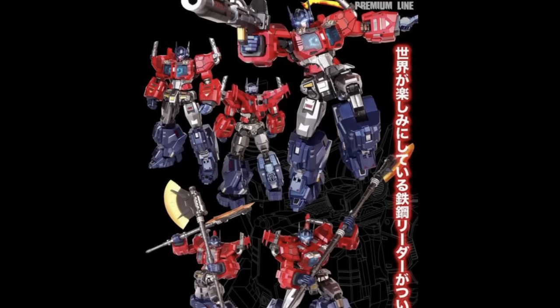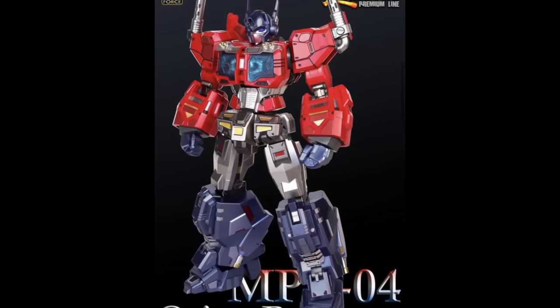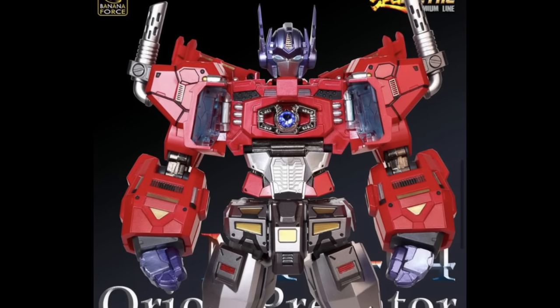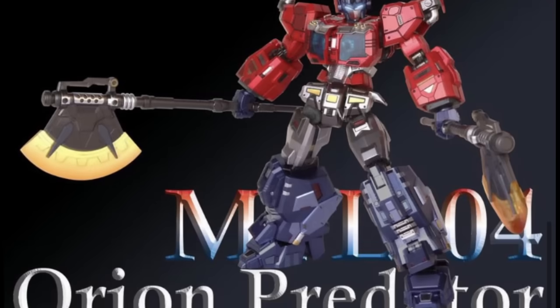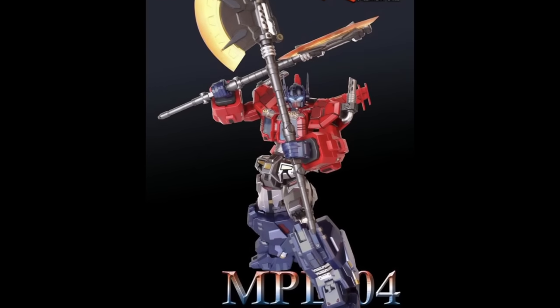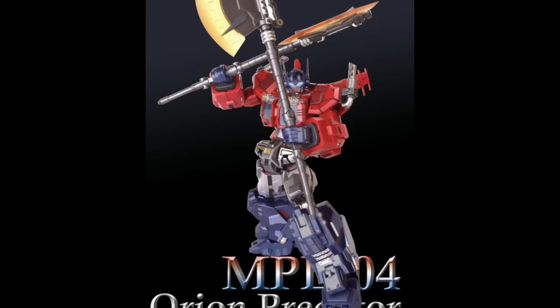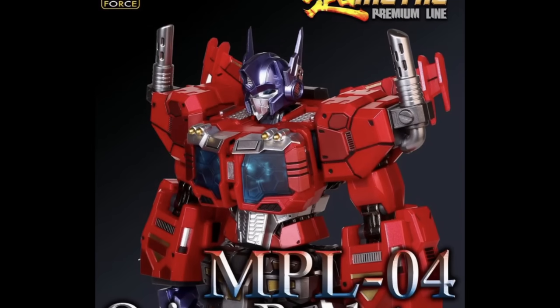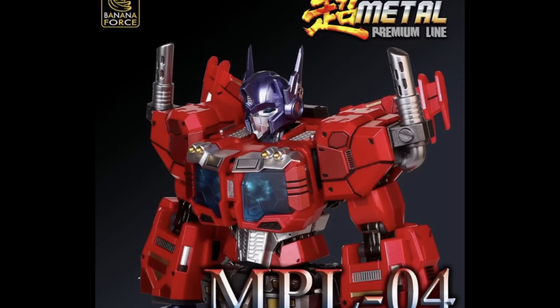The best third-party company name ever, Banana Force, now showed off their MP04 Orion Predator, and this thing looks incredible. It looks so nice. We showed a few more pictures of it last week. We've seen some of the pictures of the prototype, but these are more of the official photos now, and actually with its accessories, with its massive power axes, matrix in the chest, highly posable, non-transformable. I think it might actually have some light up features as well, and magnets all over the body so that you can change pieces out to make it look different. Really cool. Banana Force, pretty expensive. I don't own any of these figures, but yeah, it's just a thing of beauty, right?